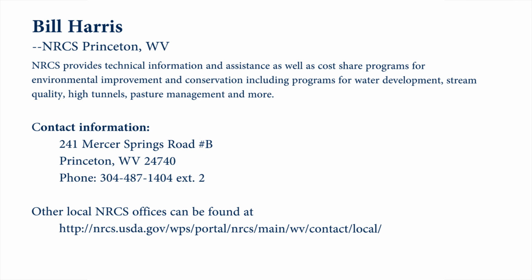In addition to the EQIP program, there's financial assistance available through the Agriculture Enhancement Program, primarily for irrigation type systems on the high tunnels and cropland. There is also the Conservation Stewardship Program, funding to help pay farmers for doing a good job of conservation, and a little bit more for providing some extra enhancements to their land that might benefit wildlife or water quality.